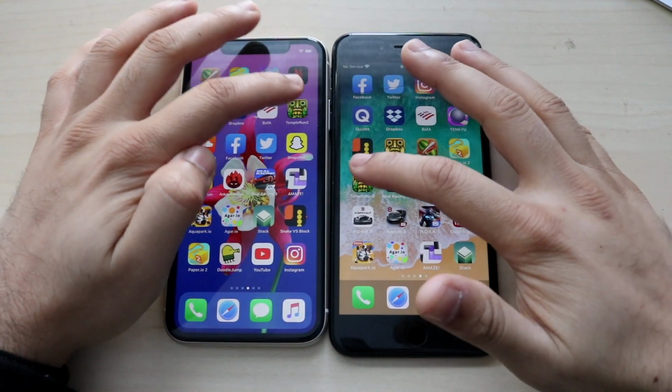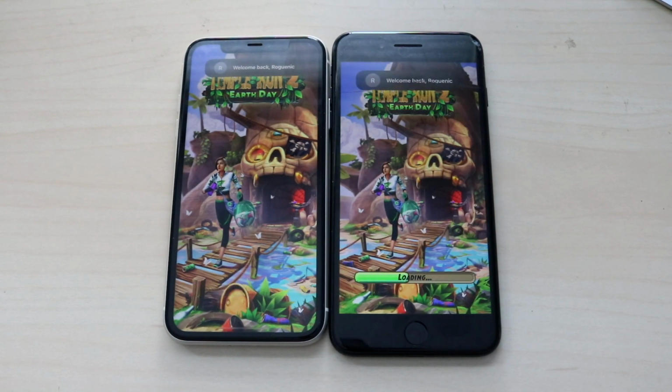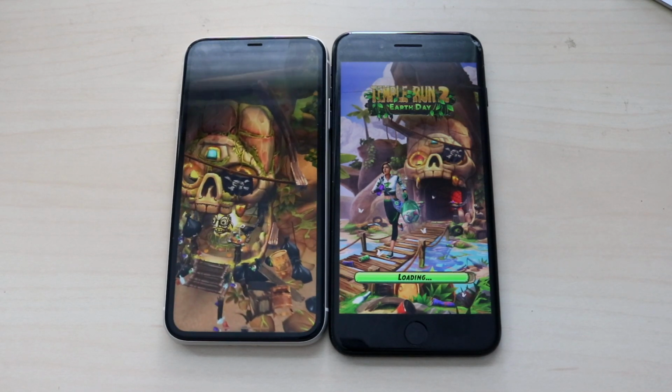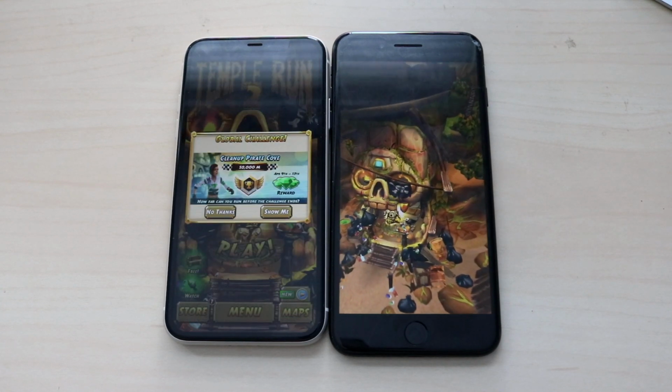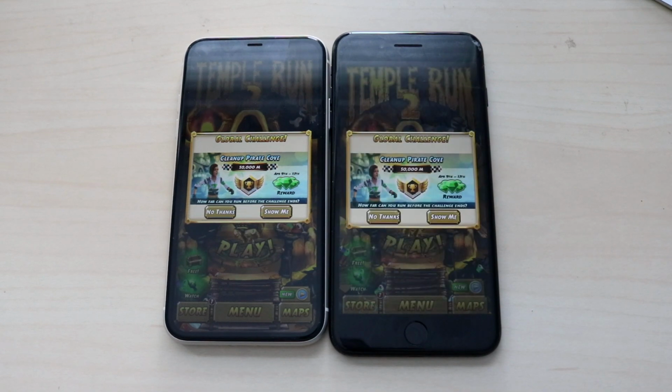Temple Run 2, 3, 2, 1. Now this one might take a little bit of time on both. And I think the 11 is going to be, yeah, the iPhone 11 is already loading into it basically. The iPhone 7 Plus is just a little bit behind. And even to load into it looked a little bit glitchier on the iPhone 7 Plus than on the iPhone 11, which is pretty surprising to me.